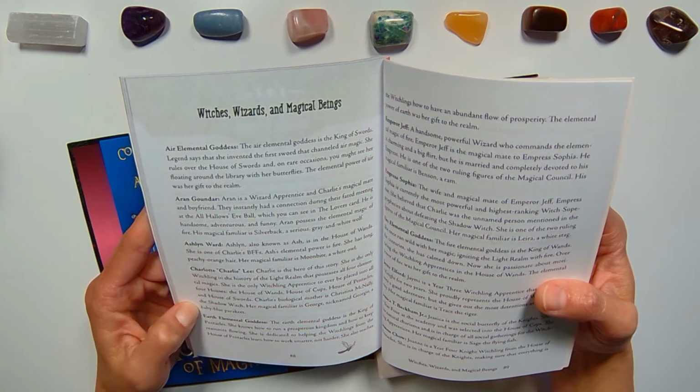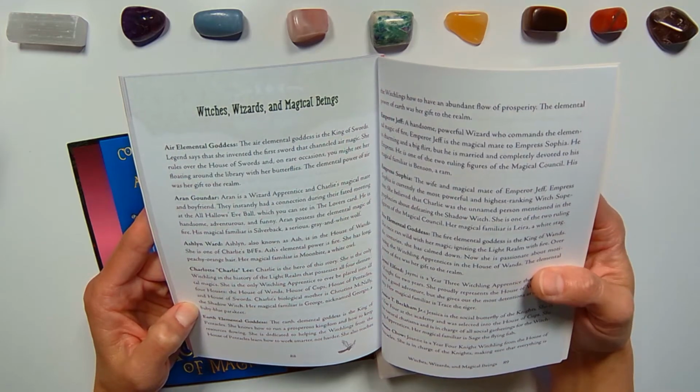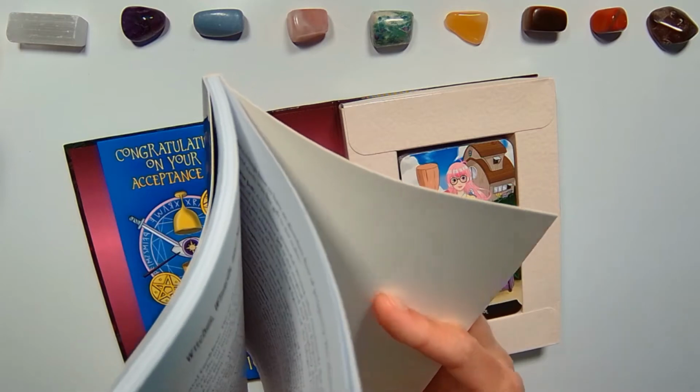Did I already get to the end? Did I read the spoiler? Oops. So, good to know.